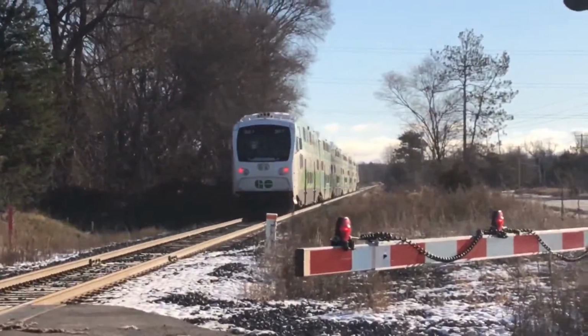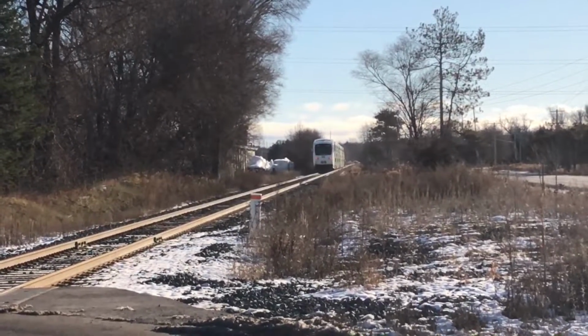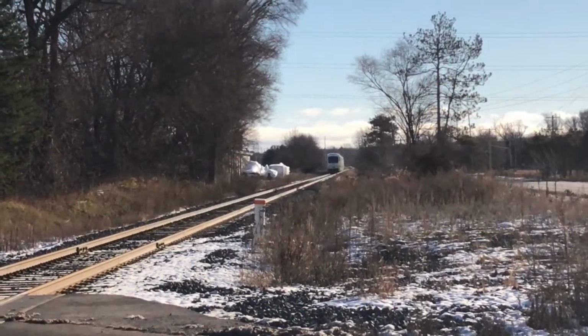That was MP40 Locomotive 635 and Cab Car 367. And there goes heading towards Trottle.